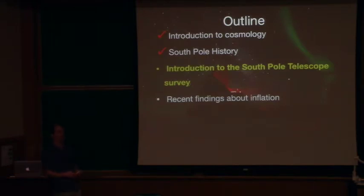Not a whole lot. The precipitation, actual snowfall, is on the order of an inch a year. However, you get much more that's just blown in. About 12 inches a year is blown. There's a pretty steady wind at about 10 miles per hour.